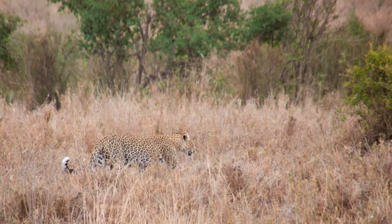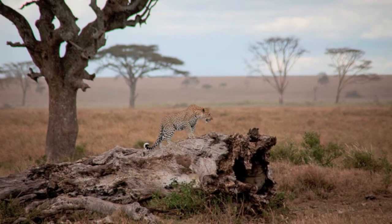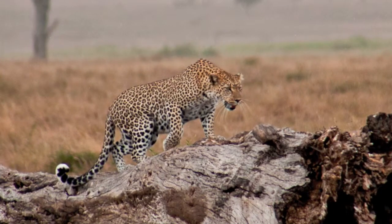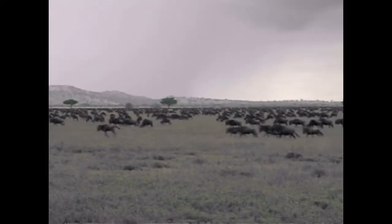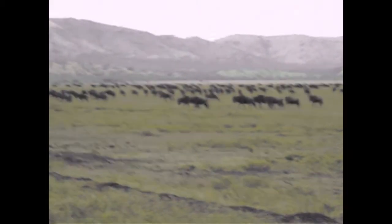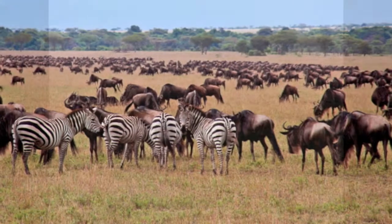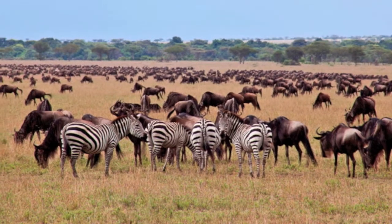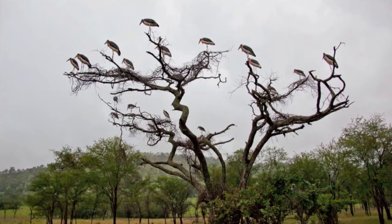A leopard walking home. Her baby was inside that tree trunk. A spotted hyena. These storks love to sit in the trees.